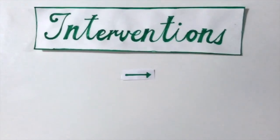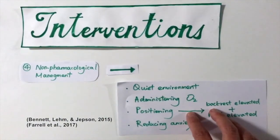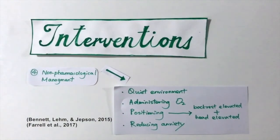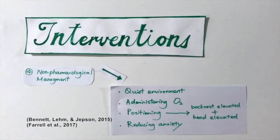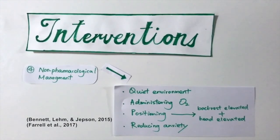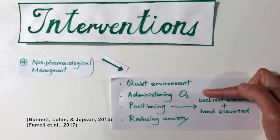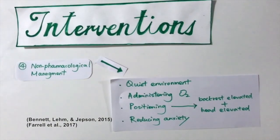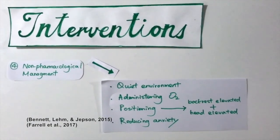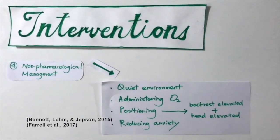For the fourth nursing intervention, non-pharmacological management. Firstly, maintain quiet and comfortable environments, for example, restricting visitors as necessary, because mental or emotional stress could increase myocardial workload. Secondly, providing oxygen to Mr. Smith if his oxygen saturation is below 94%. It maintains adequate oxygen supply for myocardial uptake, which reduces the risk of heart attack.